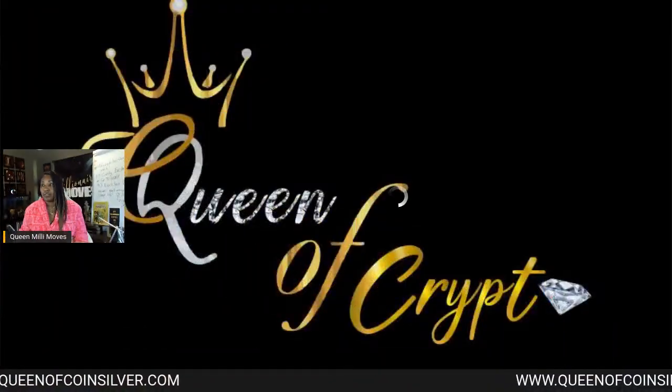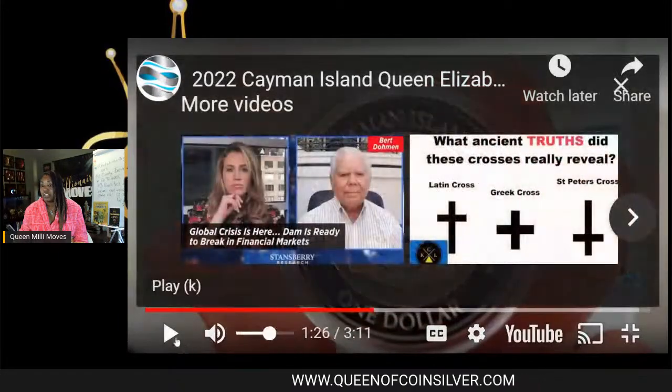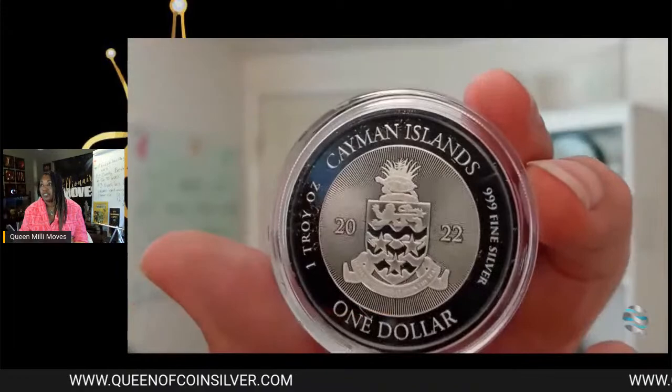So I'll finish. Let me finish playing this, where you can see the Troy ounce shield, a crested helm, one Troy ounce, the motto.